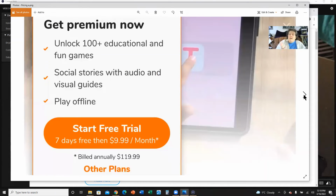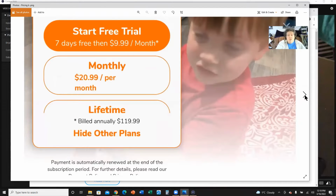So now you're going, okay, so how much does this cost? It can cost anywhere from $10 a month if you do a yearly plan, or if you want to just do it for a couple of months, they have a $20 a month option for just a month or two at a time. If you want to do the yearly plan, obviously that's cheaper.